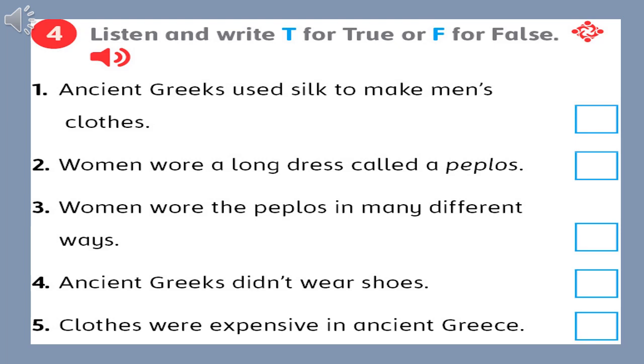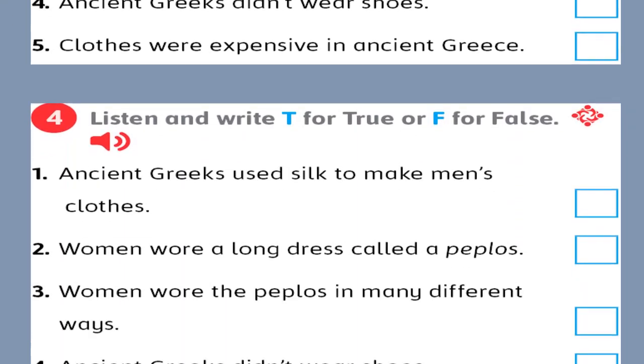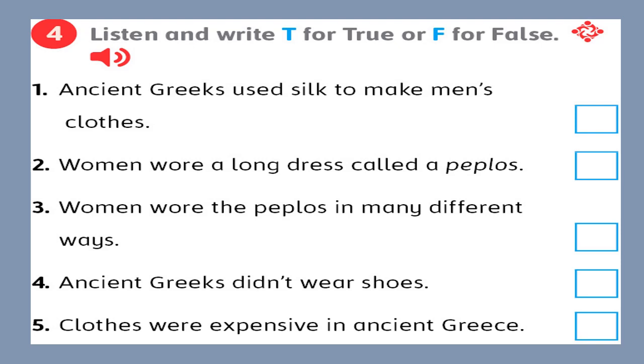Now, let's move on. After listening, read these sentences, then write T for true or F for false. Number 1. Ancient Greeks used silk to make men's clothes. True or false?